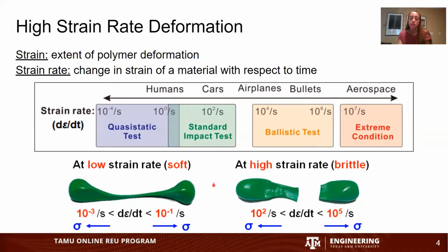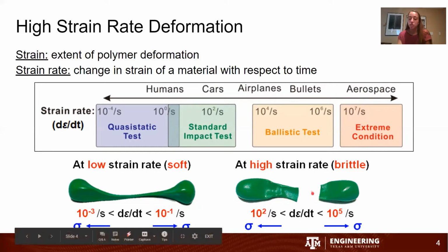Additionally, we can think of silly putty to see how polymers perform under different strain rates. At relatively low strain rates, we know that silly putty thins out and performs ductilely when you pull it very slowly apart. However, when you pull it apart very quickly, we know that it fractures brittlely. This is because the chains do not have enough time to react to the stress.